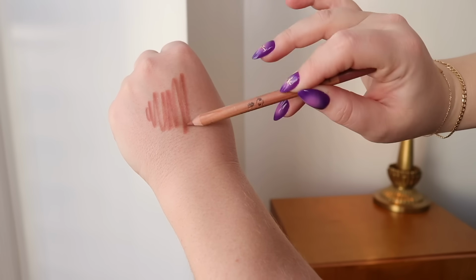I have so many of these. I have like three, I think, right now. I just love this lip liner. The color is perfect for me. The formula is perfect for me. It's a wooden pencil, which is my preference. If you've been hearing about these Makeup Forever lip liners, the hype is real.